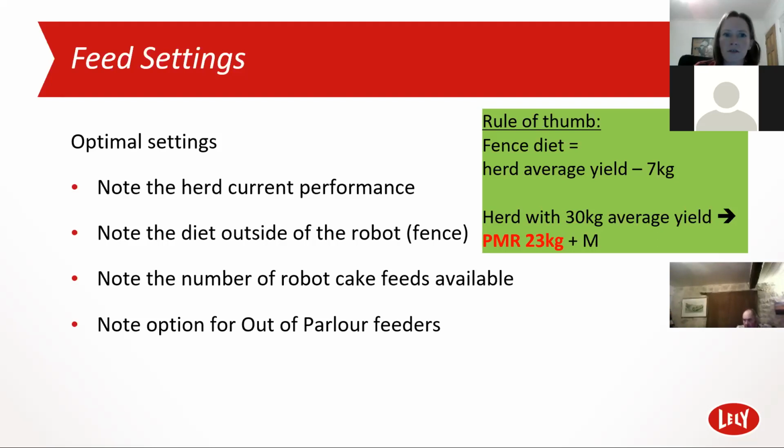If you're assessing a diet coming on the farm or of yourself, just note what the current herd performance is, note what diet there is outside at the fence, and note the number of cake feeds that are available, and if there's any out of parlour feeders.